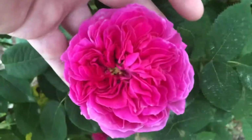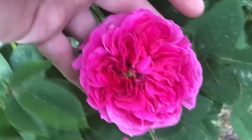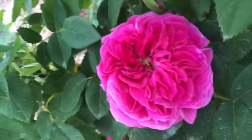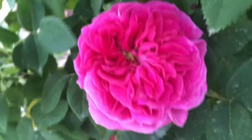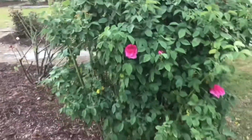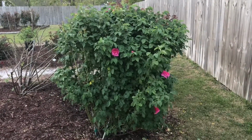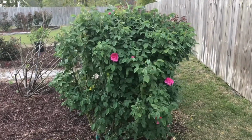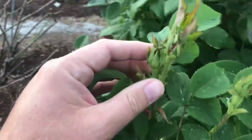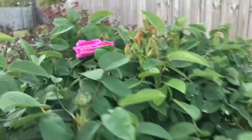This fragrance, old garden rose, it's the best smelling rose I have. I have Mr. Lincoln, Fragrant Cloud, Double Delight, Dolly Parton, some of the stronger varieties, and it's hard to beat this. The downside of this, you can still get it in commerce, but the downside is it does only bloom prolifically once a season. So its primary bloom is in spring. You can see it's a beautiful tall bush, and there's a lot more coming, lots of buds. So this is going to have many, many blooms on this, probably for about a 3-week window.